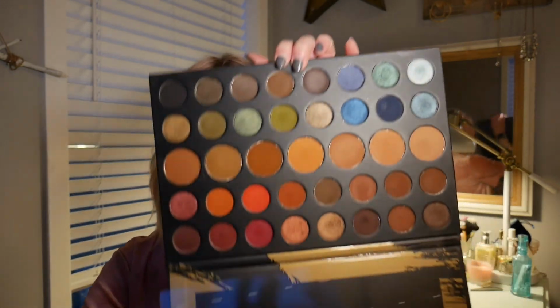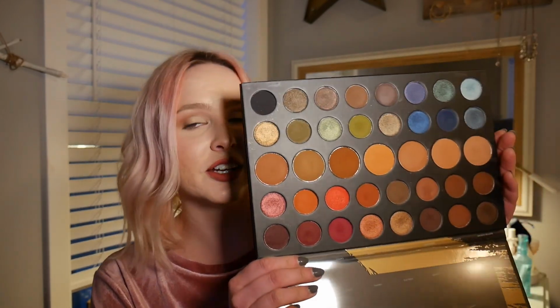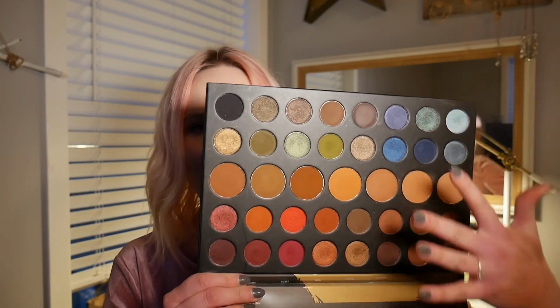I forgot one thing. This is a fantastic palette. I just did palette week last week about this palette and I have been loving it, so I had to include it in my monthly favorites. It's the Morphe Dare to Create palette. It's so beautiful. I'll link my palette week playlist above so you can take a look at that, but there's just so many good shades in here. Nice warm colors, super neutral colors, greens and blues, and it's just so pretty.